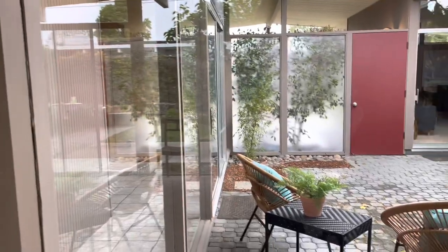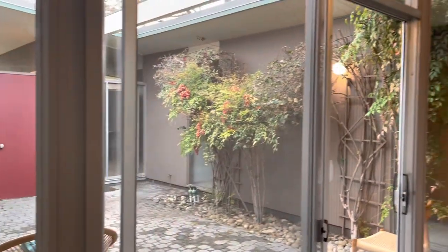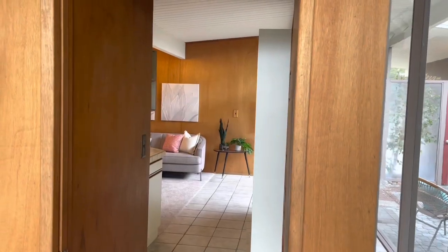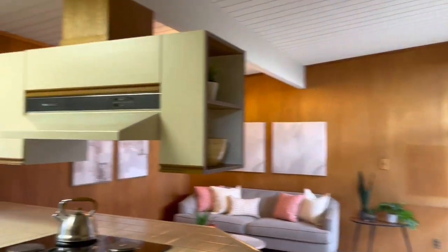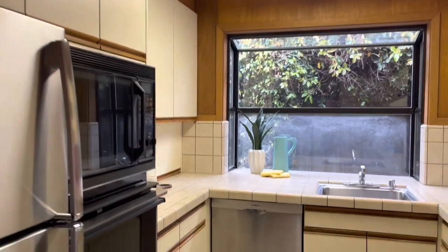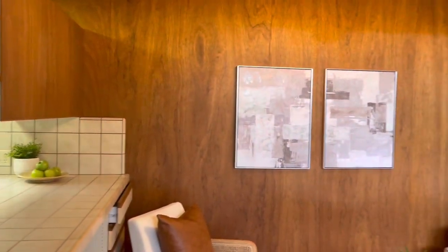Continuing to follow the lines of the house, we reach the interior hallway, which is all glass on one side and shows us back to the atrium. Following from the dining and living area, we head into the kitchen. The kitchen features countertops that are tiled and also a peninsula that has an electric cooktop. The informal living space still has the original mahogany paneling and even the original light switches.